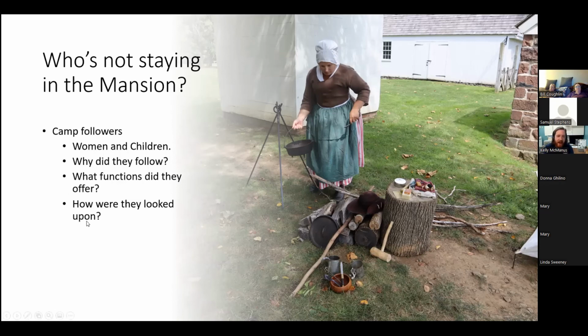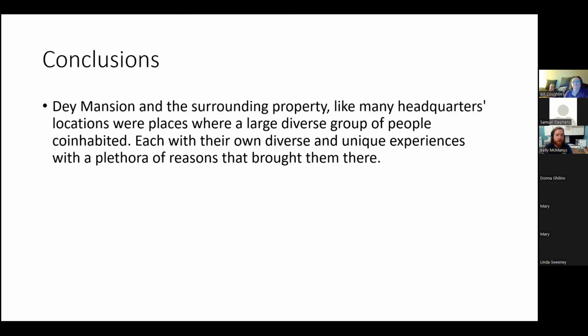So with that said, you have a lot of these different perspectives that comprise this force staying in and around Dey Mansion. So that brings us to our conclusion. The Dey Mansion and surrounding property, like many headquarters locations, were places where a large, diverse group of people cohabited together, each with their own diverse and unique experiences and a plethora of reasons that brought them there. And I hope that this talk, this lecture, is eye-opening for some. I know there's a number of primary accounts that go into much more detail and review the hardships that were experienced. So if this is new, I hope this will inspire you to dig deeper and check out your local historic sites and see what they have as well.